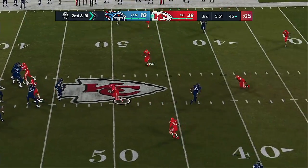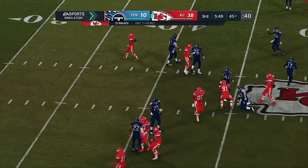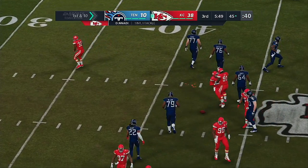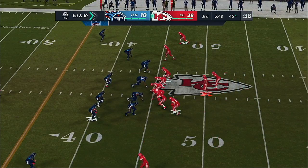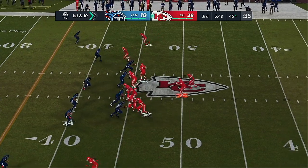Looking to throw on second down. Tannehill, this time for Smith, and it's intercepted. Read it well, and it's picked. And he returns it into enemy territory down to the 45-yard line.